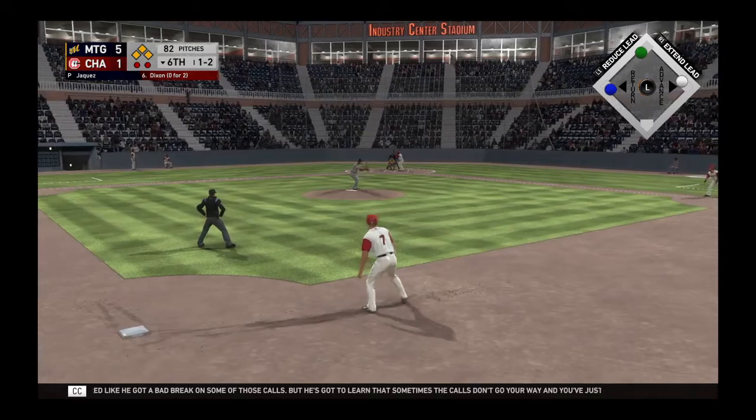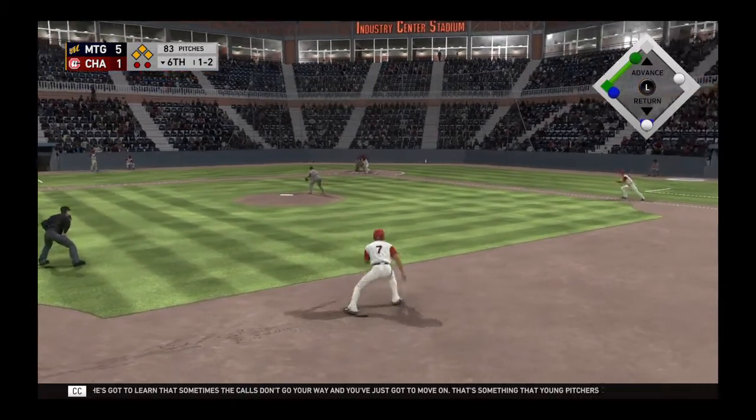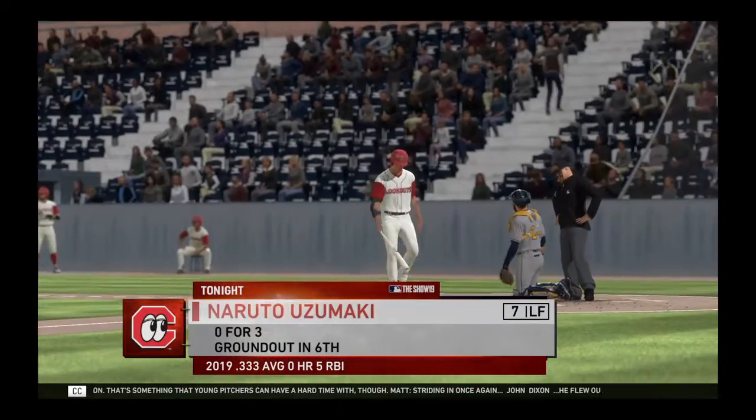Now batting. Striding in once again, John Dixon. He flew out in his last at-bat. Right at the third baseman, and that'll end the inning. So one run on at the plate, number seven.